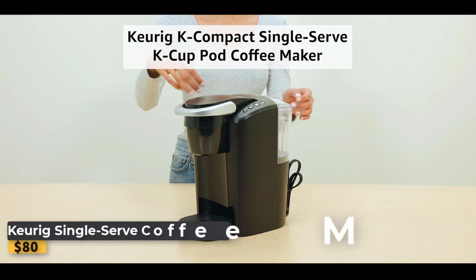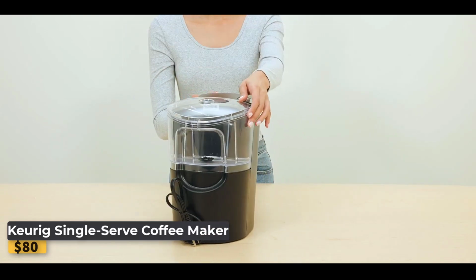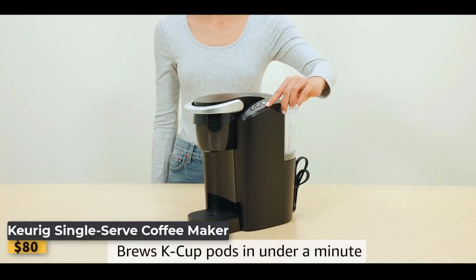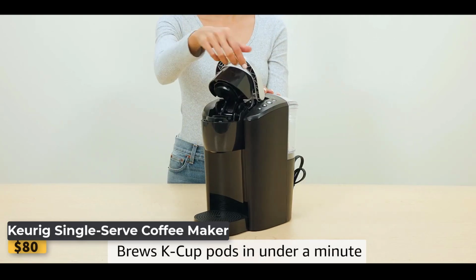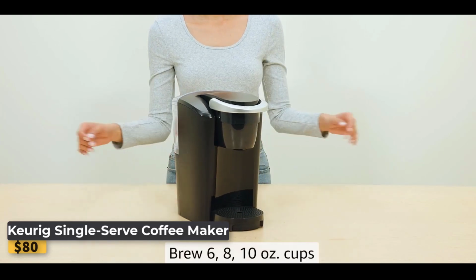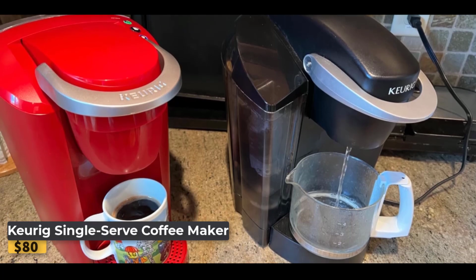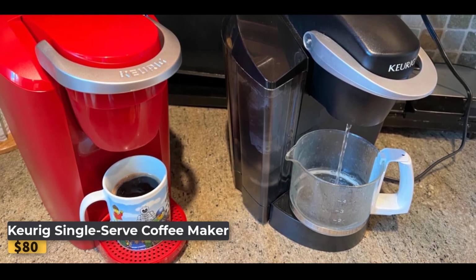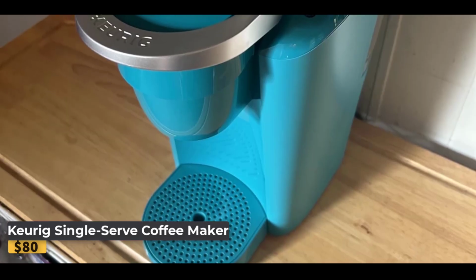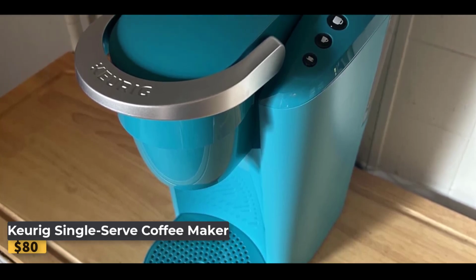Number 3. Keurig Single Serve Coffee Maker. Effortlessly brew your favorite coffee in multiple cup sizes, ranging from 6 to 10 ounces, with this compact and convenient coffee maker. Whether you prefer a smaller, stronger brew or a larger, milder cup, this machine accommodates your needs with ease. For the boldest flavor, the 6 ounces cup size is ideal, ensuring a rich, full-bodied coffee experience. Designed for quick brewing, it delivers a fresh cup in under a minute, making it perfect for busy mornings.